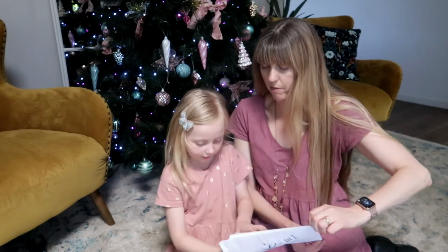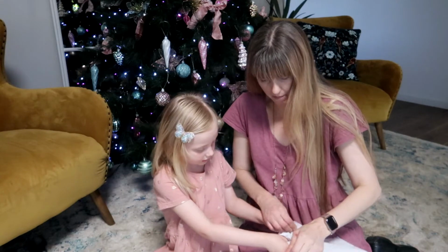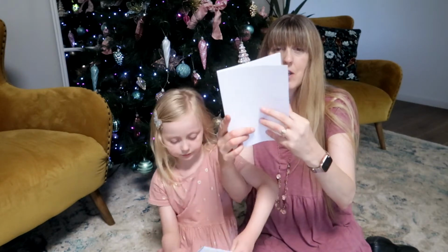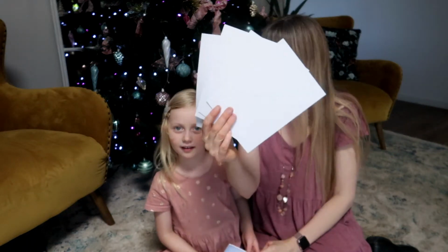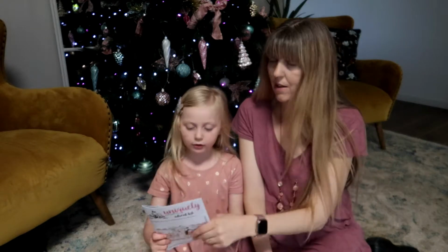I'll hold it, you pull it. Okay. Lots of things in day 10. Uh-oh, okay. Let's pull. Oh, so there is a book and there are some cards. So this is card to make yourself some C6 envelopes. I mean, so not envelopes, card bases. So some card to make some card bases, and I put one of them in.